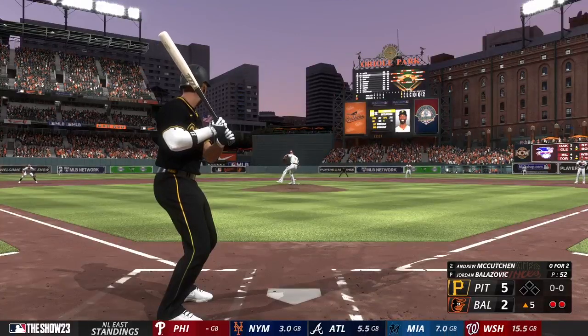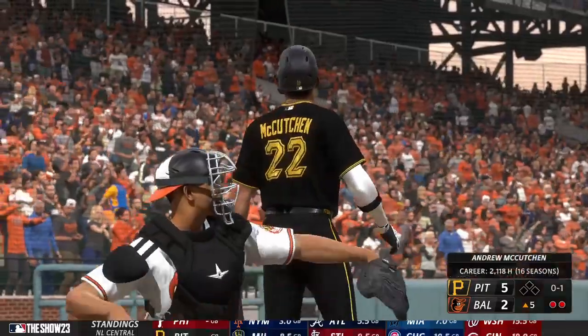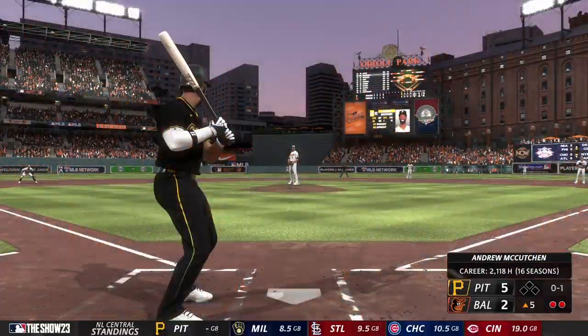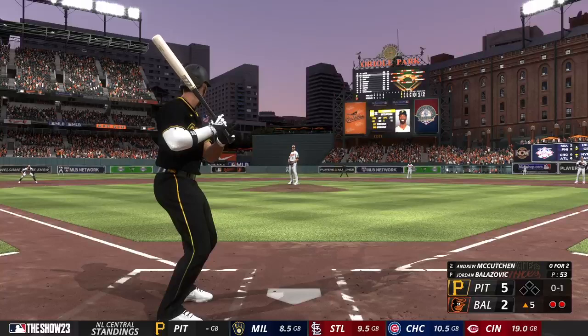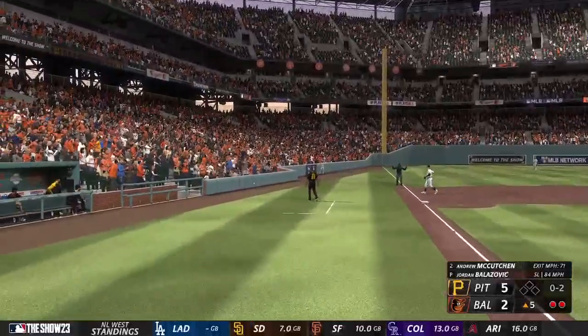Come on, Cutch. Swing and a miss. Strike one. This batter has to understand his job is to get on base however he can. If he gets hit by a pitch, if he walks, maybe even singles. But you want to get the heart of the order up to the plate.